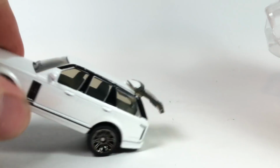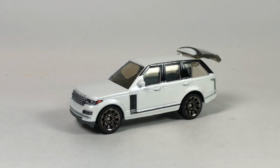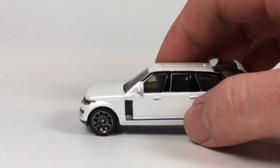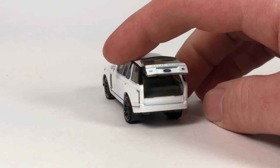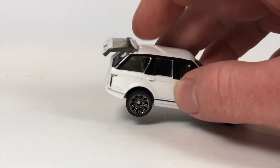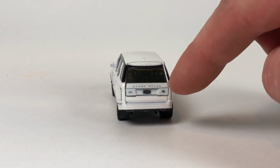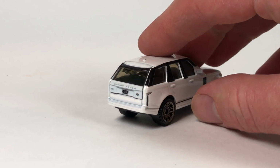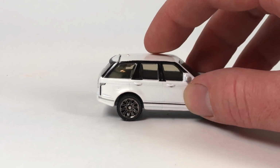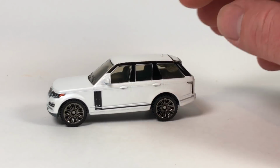Vogue SE. So here's this one. So again, plastic tires, metal body, plastic base. This one does have the full deco. It's got details actually on every surface, so that's interesting. And the back hatch is actually a plastic piece, if you're not familiar with the casting. They try their best to color match, and it looks okay, but you can definitely tell it's another panel there. Slightly different shade of white. But it looks pretty good.